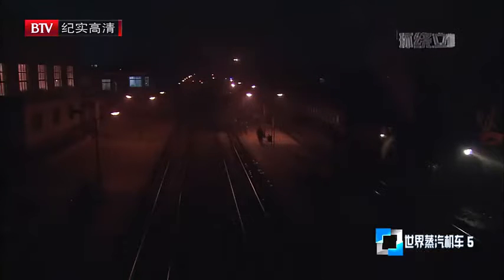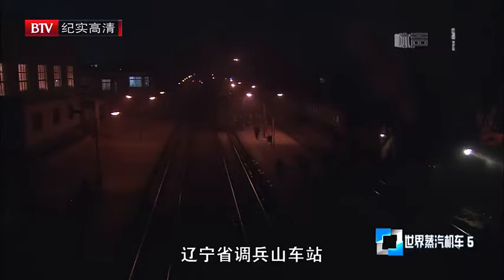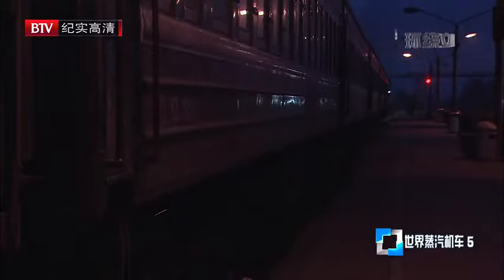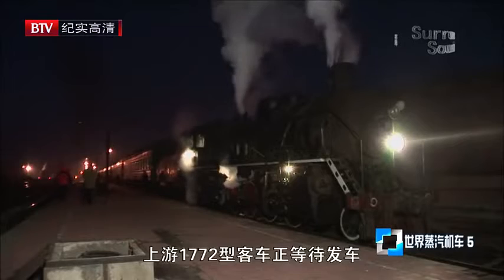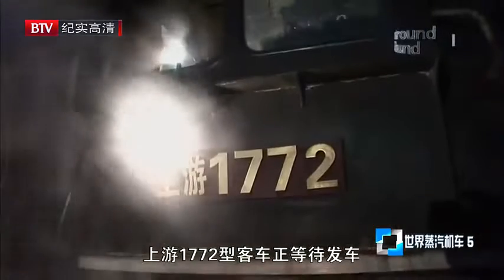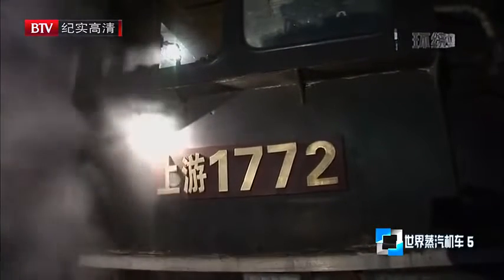Mid-January, 6 a.m. Daobingshan Station in Liaoning Province. The passengers have yet to arrive. The Shangyou Type 1772 passenger train waits for its departure time. Pre-departure inspection is being conducted. The existence of any defective parts, such as loose screws, is carefully checked by ear and eye.